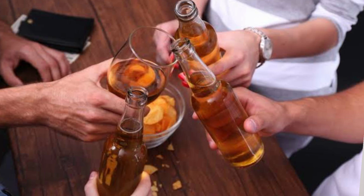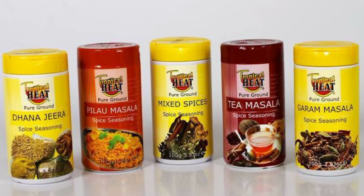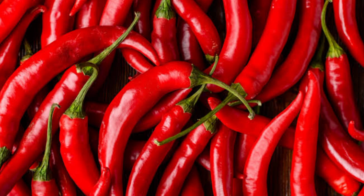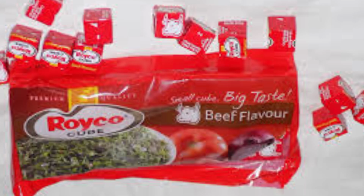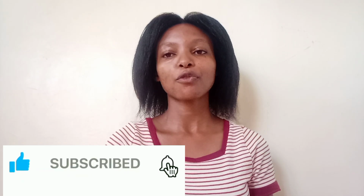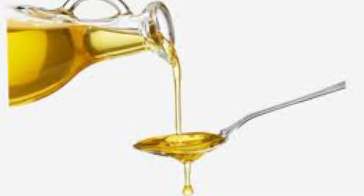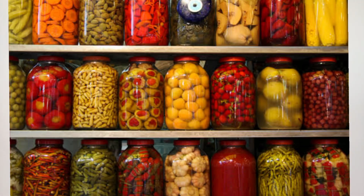Then you are also supposed to avoid alcohol because it erodes the mucosa lining of the GIT, the gastrointestinal tract. Then you are supposed to avoid the spices. For example, you have the masala, like tea masala or pilau masala. You are also supposed to avoid pepper, and you are supposed to avoid the Royco cubes. Then you are supposed to consume mashed foods, especially in the acute phase. For example, you can just mash bananas, potatoes, and then you add a protein. Then you are supposed to consume little amount of fat, and you are also supposed to avoid pickled foods.